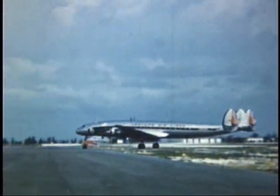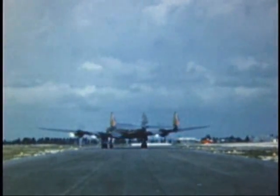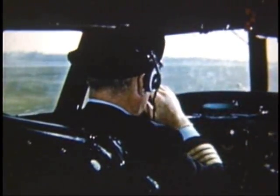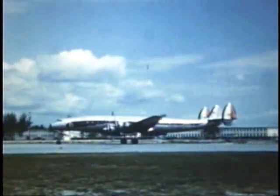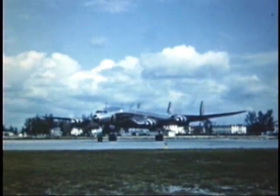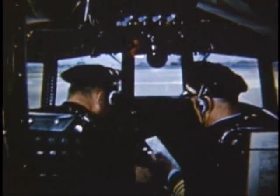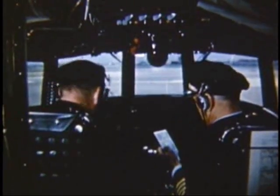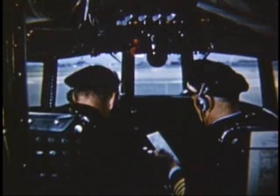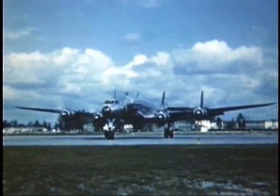Ground control having given us permission, we taxi over to the warm-up block. You notice they told us which runway to use and the wind direction. At the warm-up block, we go through the next, or before takeoff check. Trim tabs. Set. Flight instruments. Okay. Fitted heaters. Off. Mixtures. 11 items are checked this time. The last check before the plane leaves the ground.